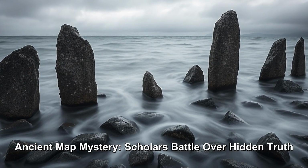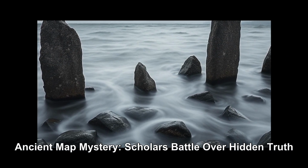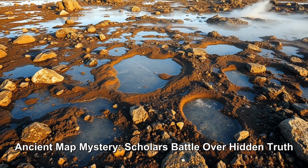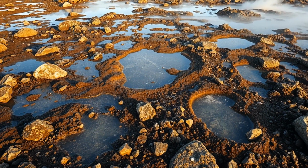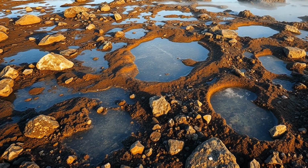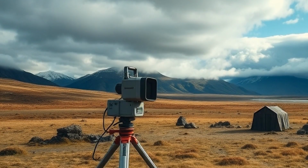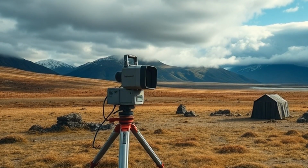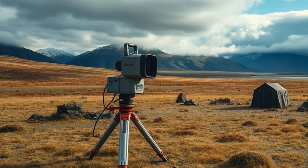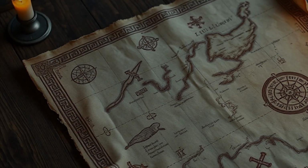Not everyone agrees about what this Viking map really means. Some experts think it's a treasure map, pointing to Thor's lost hoard, while others see it differently. A team from Copenhagen University suggests it's actually a map of sacred sites where Vikings performed religious ceremonies. They point to special symbols that match known ritual locations. Another group believes it's a practical trading guide, showing safe harbors and good fishing spots.